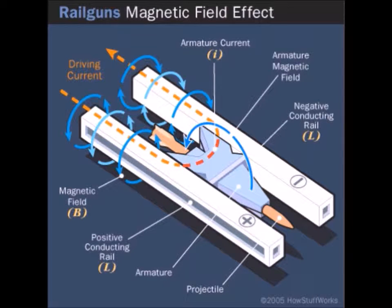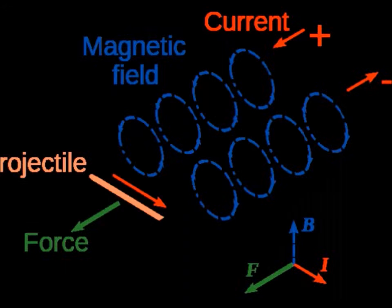The railgun works by having 2 parallel metal rails connected to an electrical power supply, one rail positively charged and one negatively charged. Then a conductive projectile is placed at the end between the rails and it completes the circuit. Electrons flow from the power supply and up the negative rail, then through the projectile, back down the positive rail, and back to the power supply.